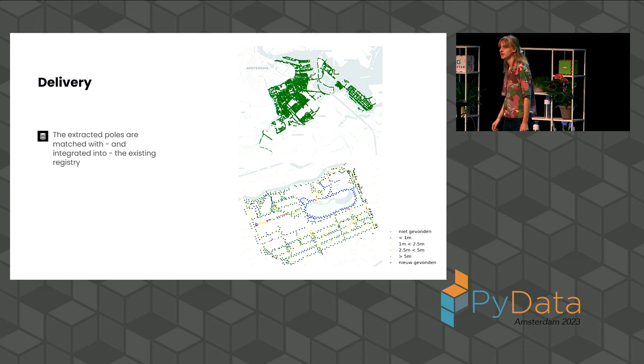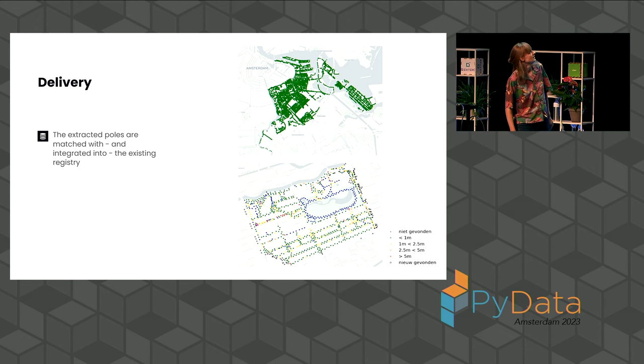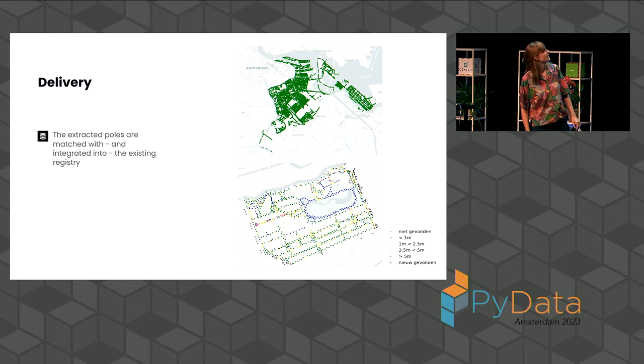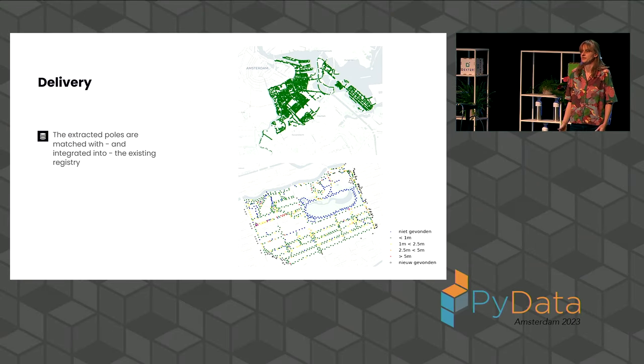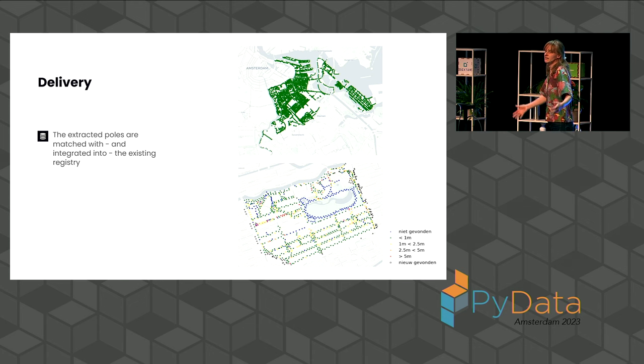A nice example here in the image, where we did a small pilot a short while ago near Oosterpark, where we, for example, updated properties for 200 polls, which are now nicely again in the asset registry, and actually also found 19 new streetlights. So that brings us to the end of the project, and we're very happy to deliver this and to give value to our internal customer, but most importantly, to the safety of the people in Amsterdam.